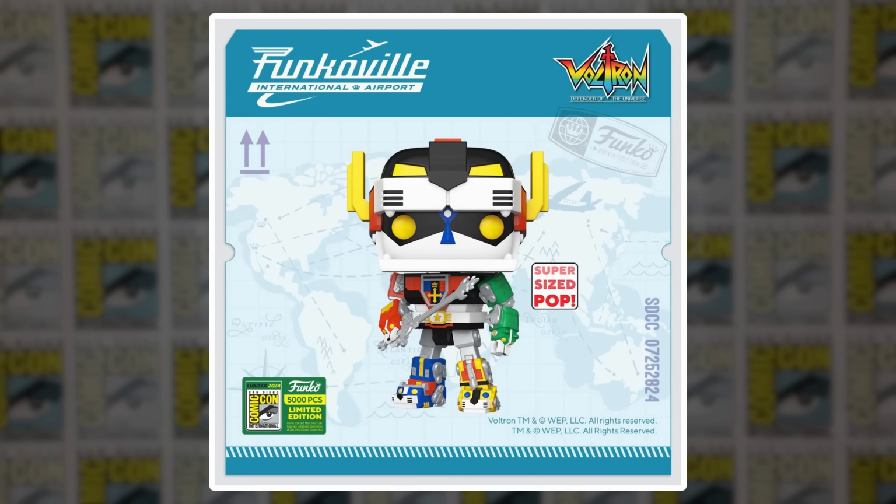Now for Voltron fans, we did get a brand new 6-inch Voltron pop. So I actually don't know too much about Voltron. Let me know what you guys think about this mold. It kind of looks very similar to me, other than the sword, I believe, to some of the other poses. Let me know if this one's a little bit more significant. That was about it for our anime category. Let me know what you guys think and which ones you want to grab.